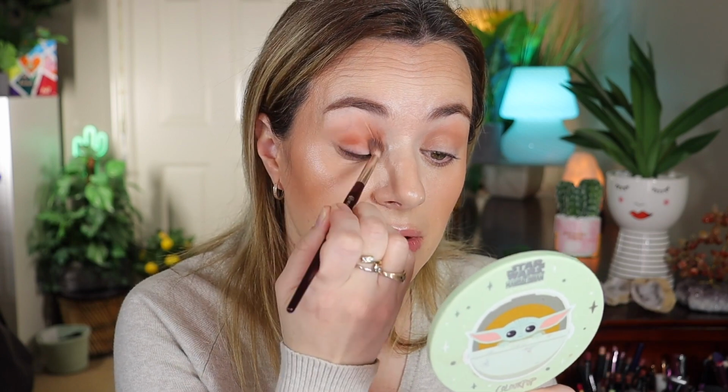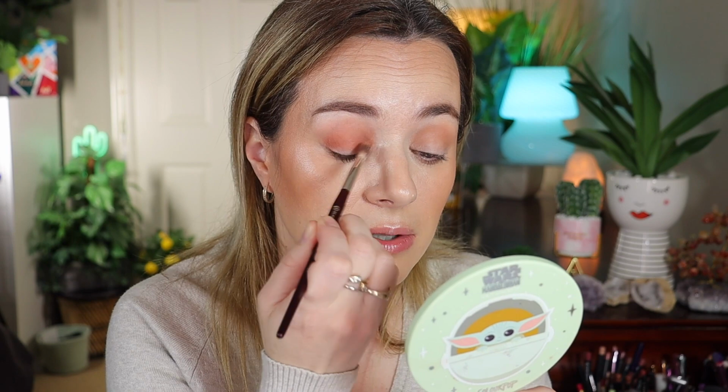Okay, let's go in with cinnamon, which is this darker one, and just add this exactly in the crease only. Use the same brush and just focus it on the crease, just to darken this area up a bit. It's okay if it comes down on the eyelid. You can bring the rest down. One and done eyeshadow, look at that.